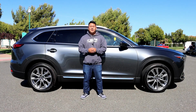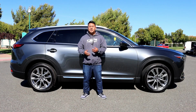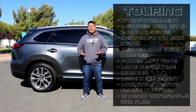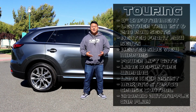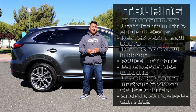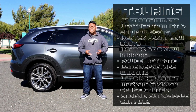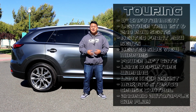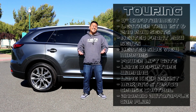If you decide that you need something more than what the Sports package has to offer, you might want to take a look at the Touring package. Touring package comes with a bunch of upgrades. Some of the upgrades include an 8-inch infotainment rather than 7-inch. You still get to keep the 3-zone climate control, but you get front and second row leather seats now. You also get heated front row seats, heated side view mirrors, power liftgate, lane departure warning, lane departure assist.